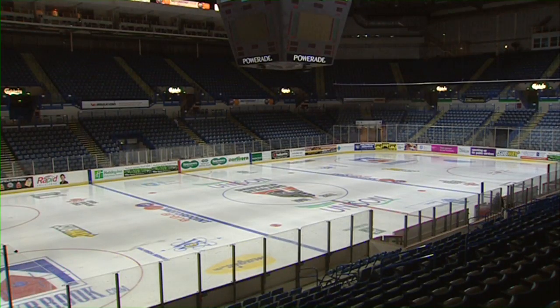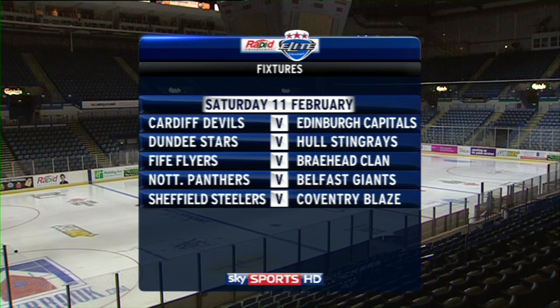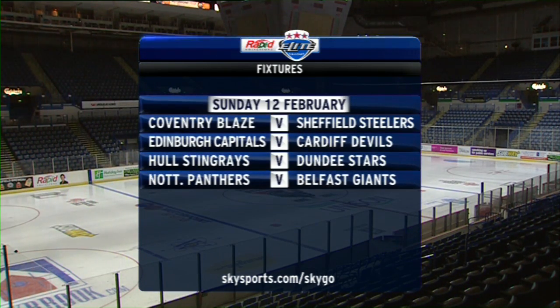Let's have a look at the fixtures coming to a rink near you this weekend. On Saturday, the 11th of February, Cardiff face Edinburgh, Dundee take on Hull, Fife take on Braehead, and it's the Panthers versus Belfast, and the Steelers, they face Coventry. On to Sunday, and it's Coventry v Sheffield, Edinburgh v Cardiff, Hull take on the Dundee Stars, and the Nottingham Panthers face the Belfast Giants.